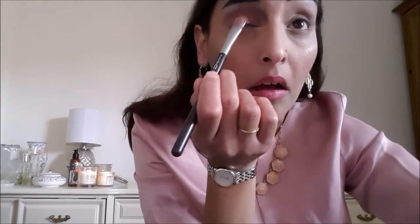And I'm just building up that colour, that intensity of that colour, and working that all over my lid. Okay, now I'm just going to go in with this Kiko colour here and work that into the centre as well. So it's just in the centre there. I'm just going to work that up slowly until I'm happy with the pigment.